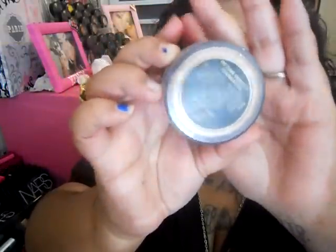It's just really smooth. It doesn't break me out. And this is in shade Picture Perfect Foundation Desert Sand. And this is what the back looks like. Like I said, it doesn't have a label or anything. So I'm really, really digging this.